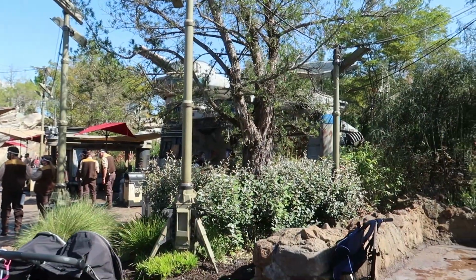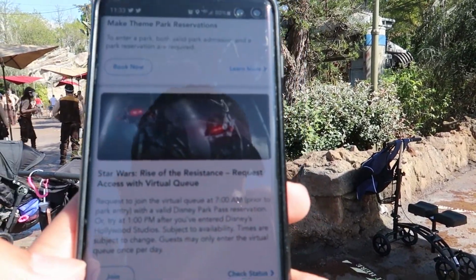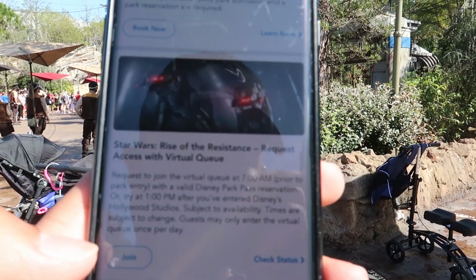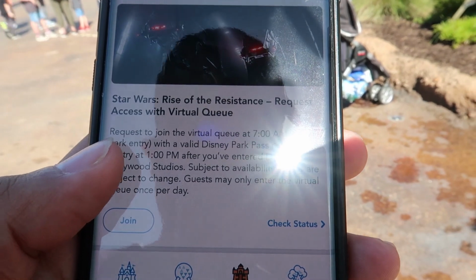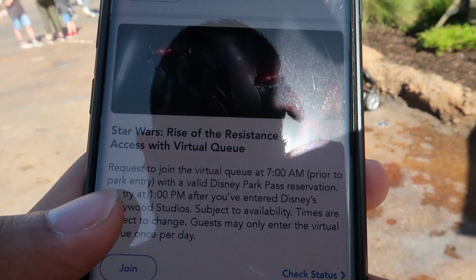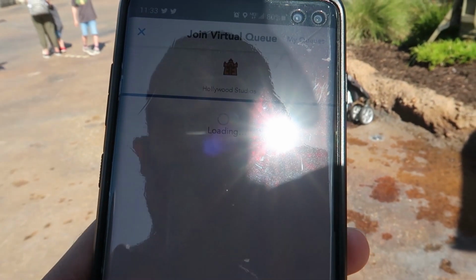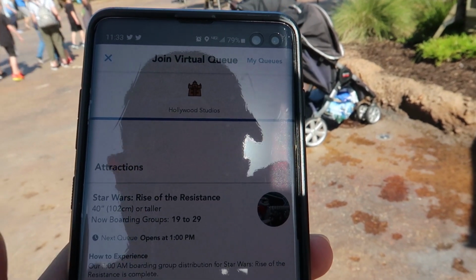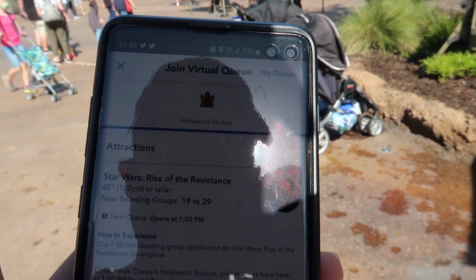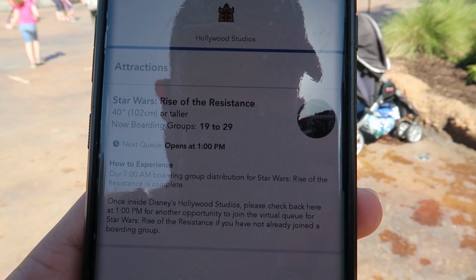So how do you get a boarding group? Well, first off, you have to have the My Disney Experience app, and you have to have your tickets linked to this app. What you're going to want to do is right before 7 a.m., you're going to come to this home page right here, and you're going to see Star Wars Rise of the Resistance, request access to virtual queue. You're going to click join, and then it's just going to load like this, and then hopefully there is a wait time available for you. And if it is, click join, click everyone in your party that's going to be getting on this attraction. And then you will be assigned a boarding group.